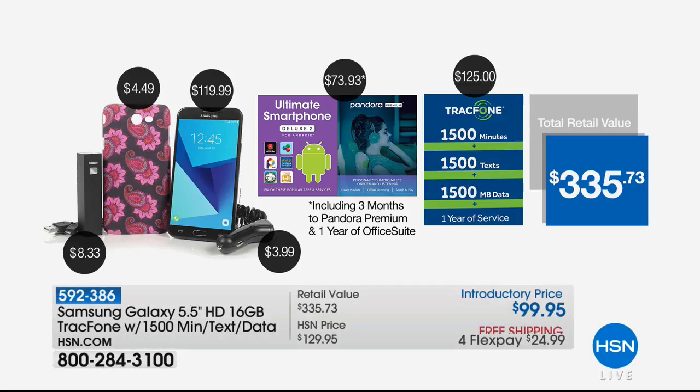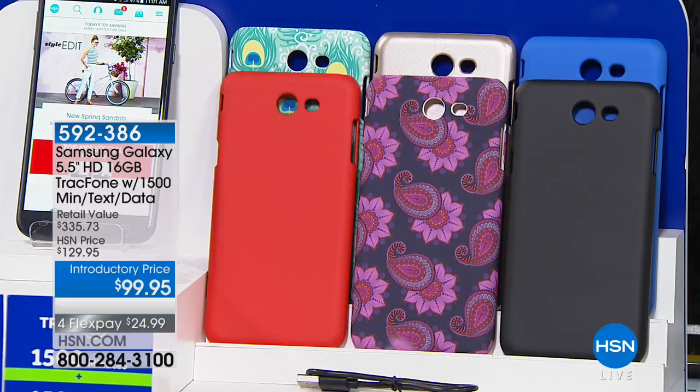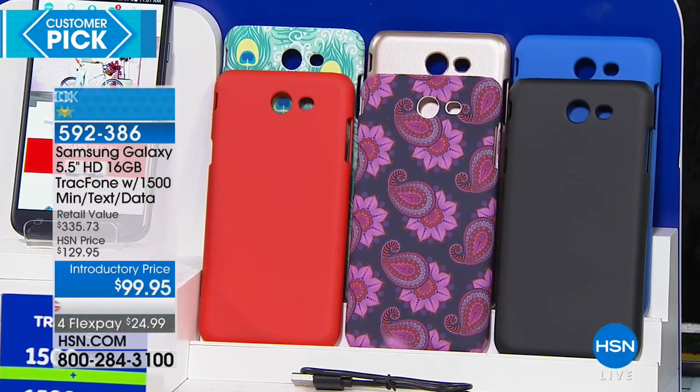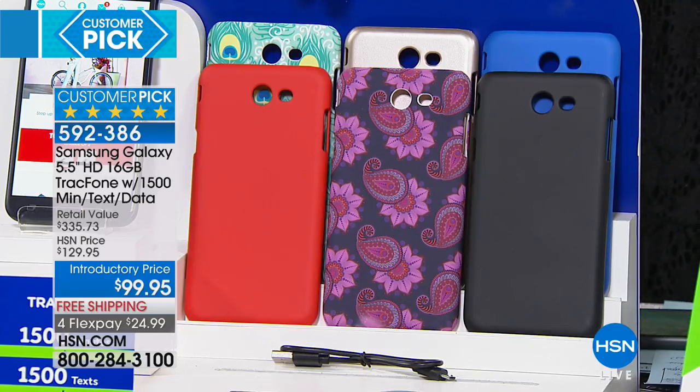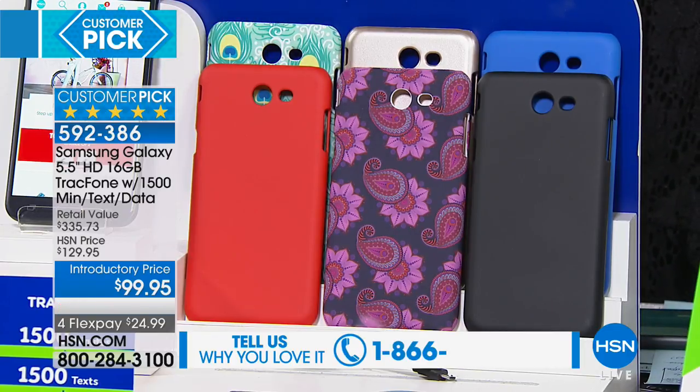The phone on its own is worth $120. You're getting the phone and all the extras for less than the price of the phone on its own. You would spend $125 to buy the minutes and the texts and the data from TracFone. We're going to include that for you. But this is what you've been looking for. You want to upgrade your smartphone. You want to have a fabulous pay-as-you-go system. Why pay for features and minutes and data that you never use? This is the best value you'll find in the business.